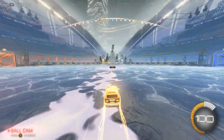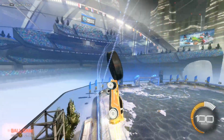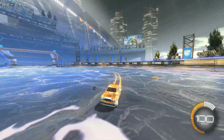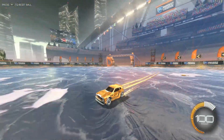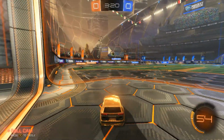But either way, the standard style is just this really good golden boost that goes with your golden car builds, really nice, super clean, has a great sound to it that's not too annoying. It's just overall a very solid boost. You gotta love it.